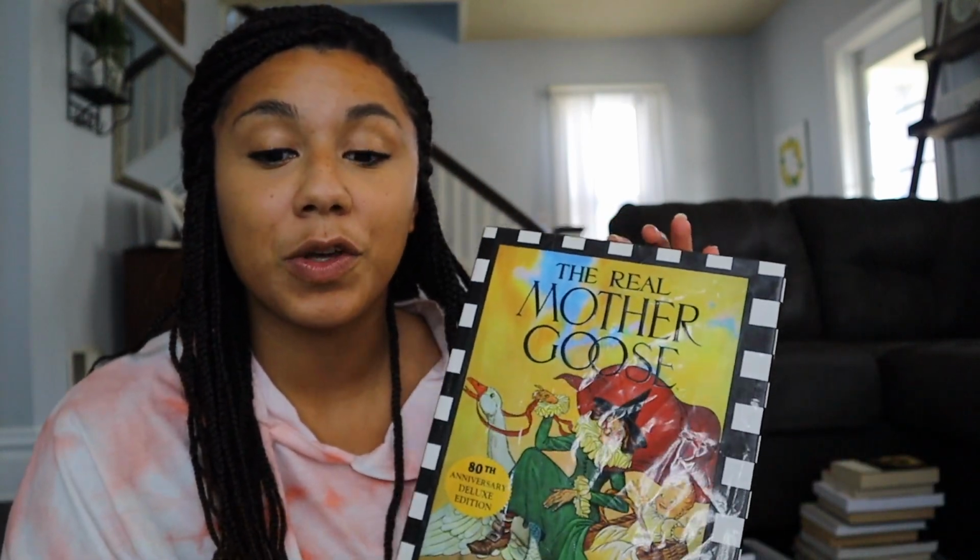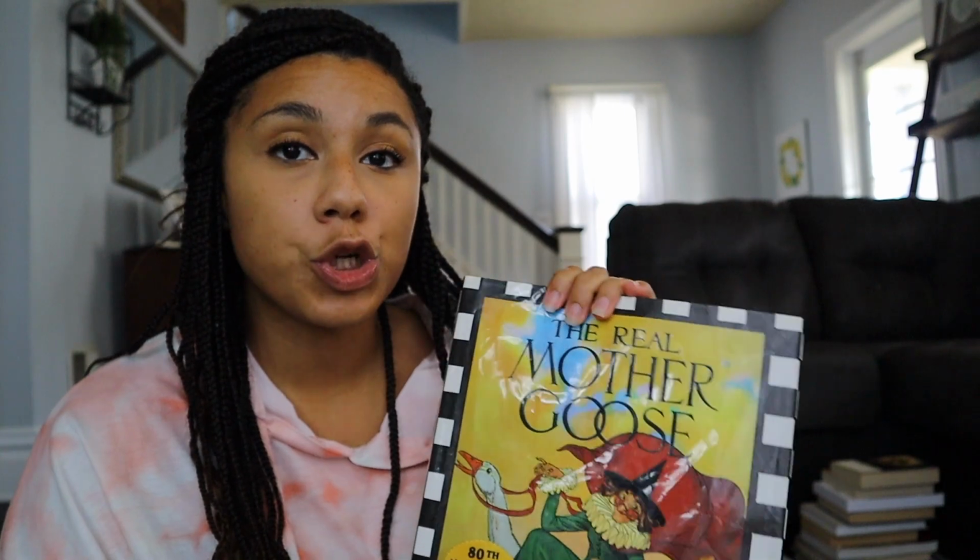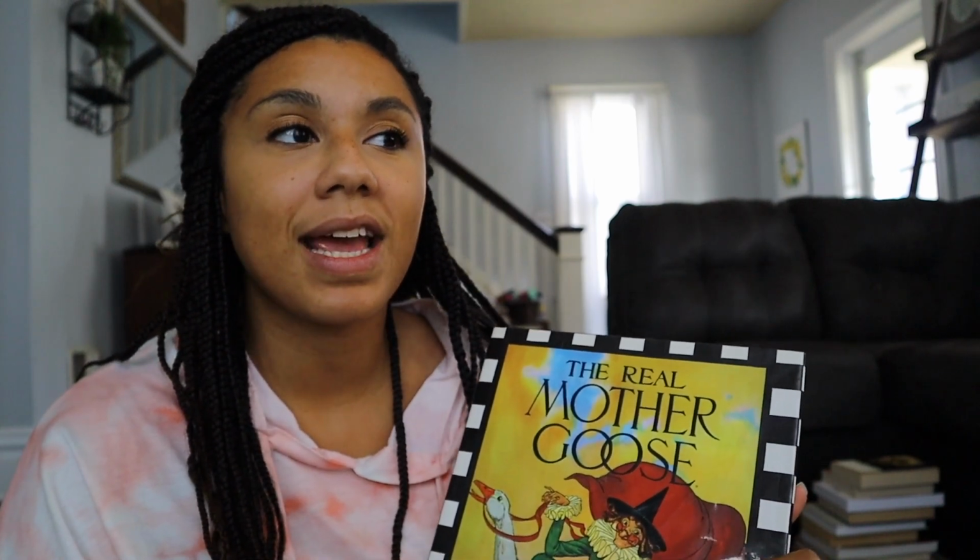So we're almost all the way through this book, and then after we're done with it, we're going to go ahead and start on The Real Mother Goose. And this is where I actually chose his recitation poems for the year too. I just picked out some favorite nursery rhymes, and those are ones that he's going to learn this year.